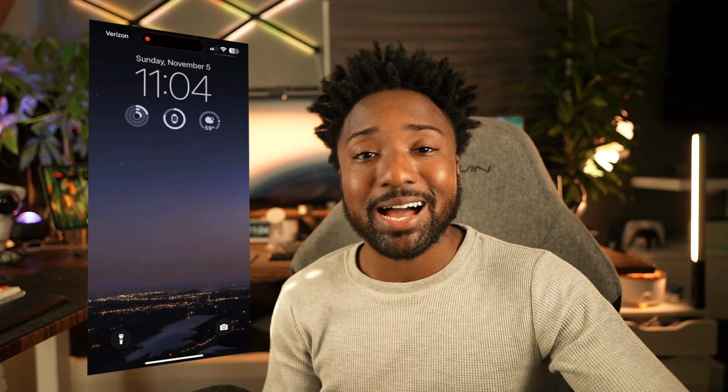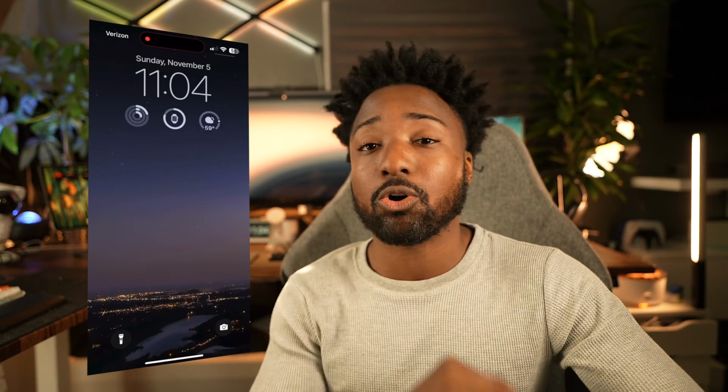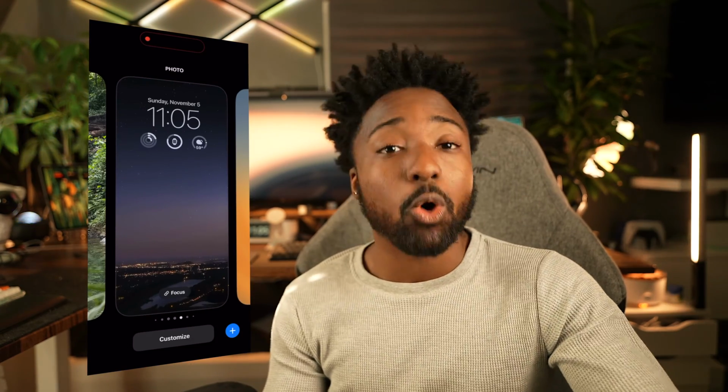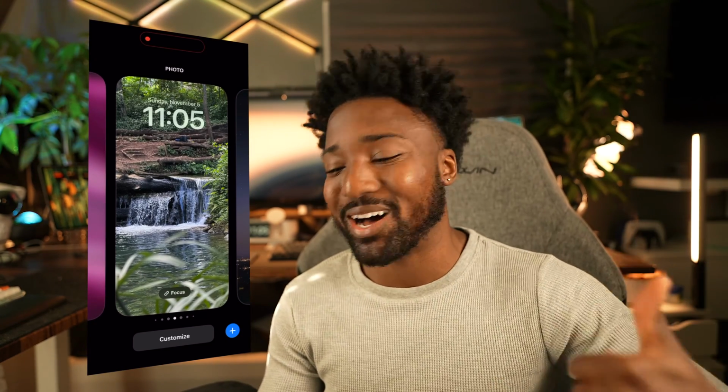All right, so here's my lock screen. I just released my very own second wallpaper pack called Fusion. This wallpaper here is called Noches. In Spanish, that means night. I have another one called Wata. This is in Jamaica. That's how we say water in Jamaica. We say Wata. We have one called Rosa, right?